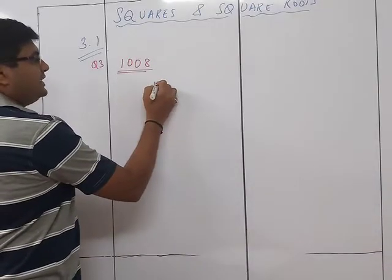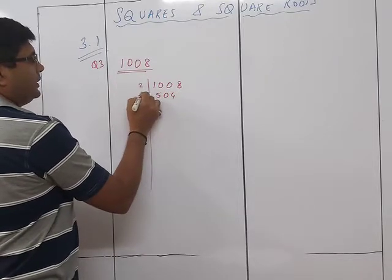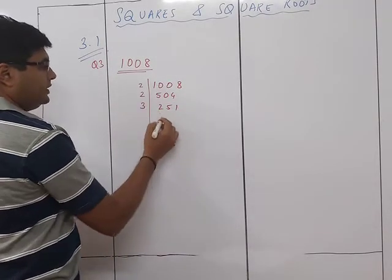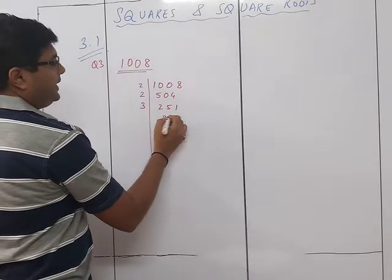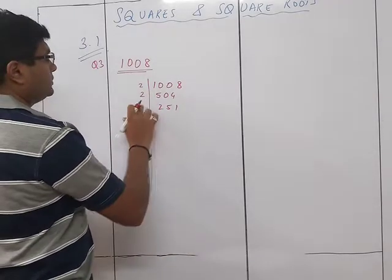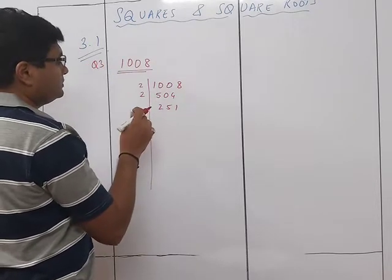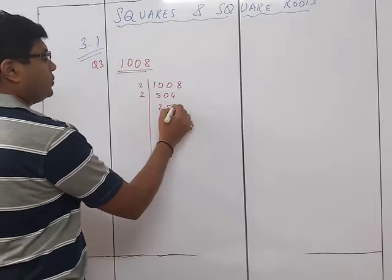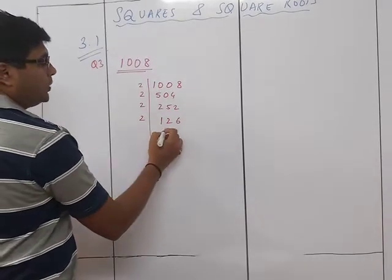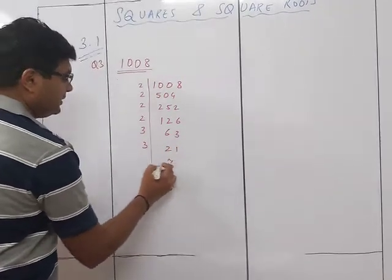Now, 1008, when you prime factorize it, it becomes 504. Again by 2, it will be 252. Sorry, it is 252. Okay, then it will not be divisible by 3, so again 2. So it is 126. Then again 2, it will be 63. And then it will be divisible by 3. So 21. Then again 3. It will be 7 and 7 and 1.